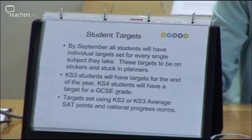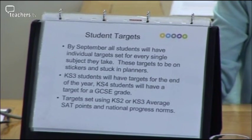By September, I want every student to have individual targets for every single subject. I want it to be on a sticker, I want it to be in their planners, I want it to be really, really clear to everybody what their targets are.